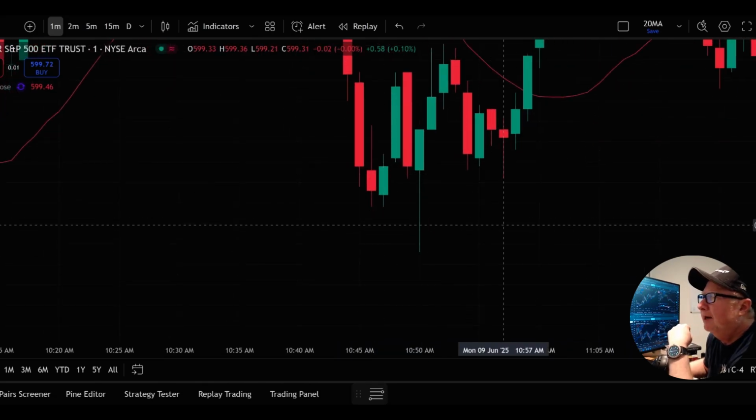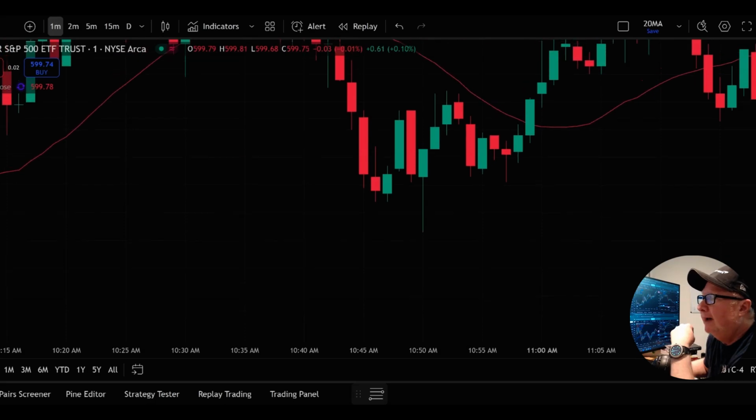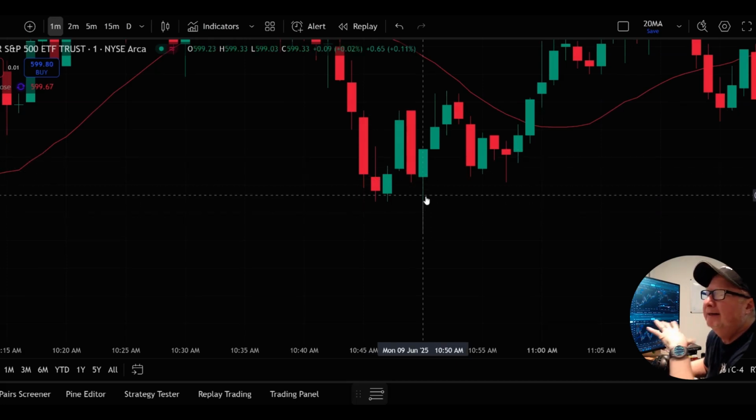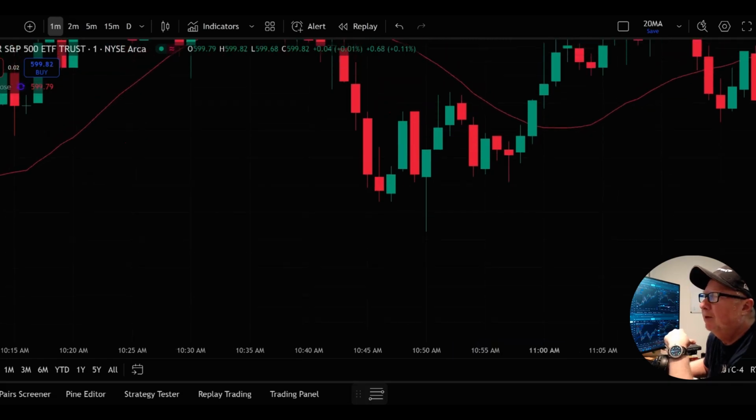So you had a tweezer bottom on the 1. You then had a move higher off that bottom. I actually traded this. A move higher off that bottom, a red candle lower, and then you had a dip. And again, I'm looking for scalps, small plays.